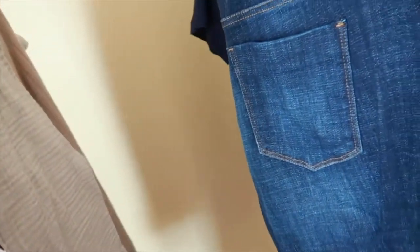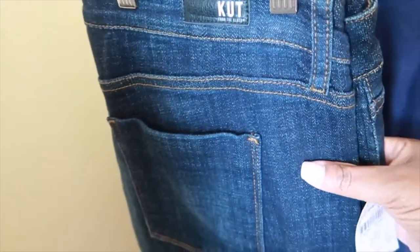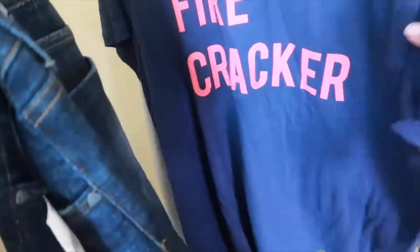Then I got these jeans. They're made by Cut. I bought these from Nordstrom. These were $47.40. Then I got this little shirt that says Firecracker. And then I got another top from Nordstrom's. So yeah, I'm going to try some of that stuff on and let's see what really fits.